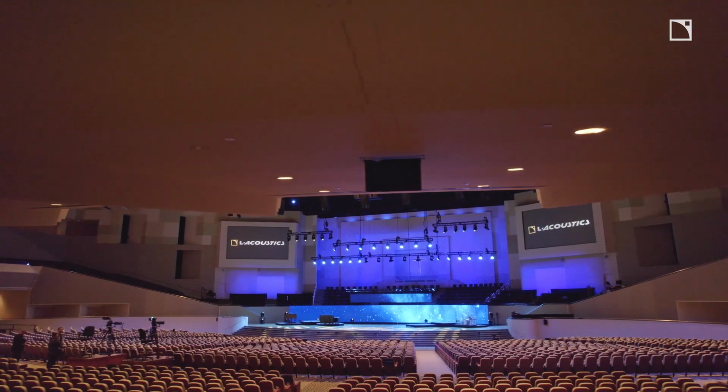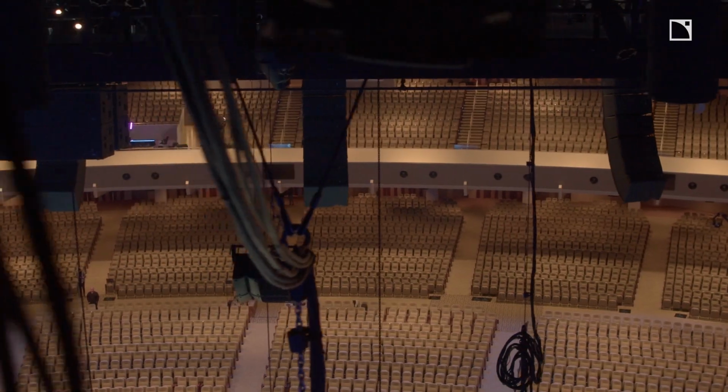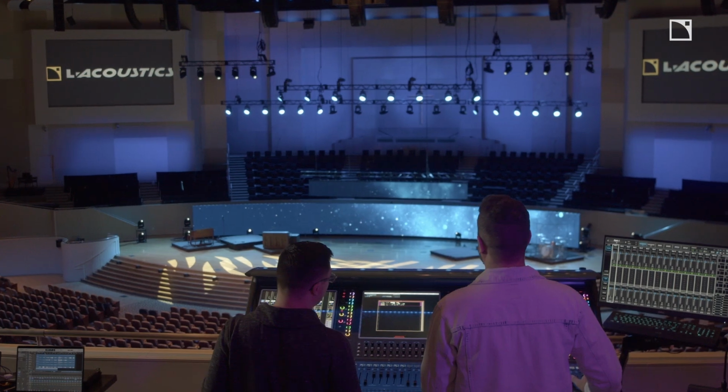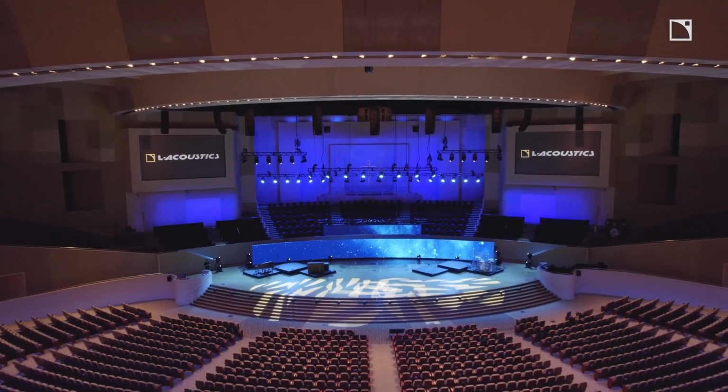Our experiences have now shown that this truly is a technology that, when implemented properly, is a game changer. It's a big facility, lots of variables. So I've really appreciated the support I felt from L-Acoustics. I can sense that they want to get it right. Really humbled to be part of something on this magnitude, and I'm really excited for what they're going to be able to do in the future with this technology.